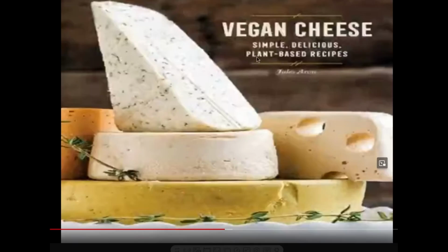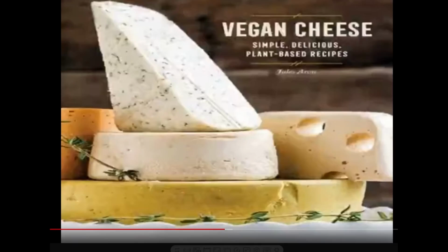Vegan cheese, simple, delicious, plant flavor recipes. Okay, that might be okay. I do not know what vegan cheese tastes like. I never tried. But this looks like blue cheese. I have not tried a vegan cheese, but it gets a 0 out of 10 because it looks like blue cheese.